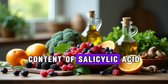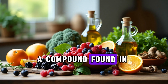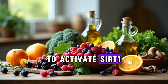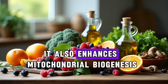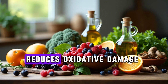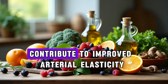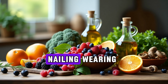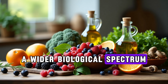Beyond their content of salicylic acid, grapes are a potent source of resveratrol, a compound found in the skin of the fruit. Resveratrol has gained significant attention for its ability to activate SIRT1, a gene associated with longevity and cellular repair. It also enhances mitochondrial biogenesis, reduces oxidative damage, and improves endothelial function. These effects collectively contribute to improved arterial elasticity and reduced platelet stickiness, mirroring some of the cardiovascular benefits of aspirin but doing so through a wider biological spectrum.